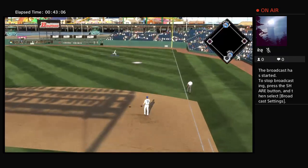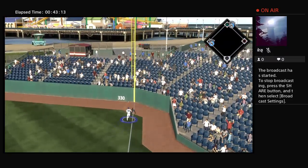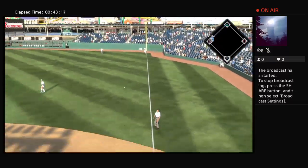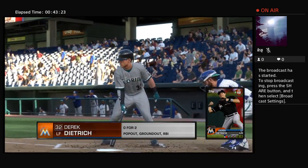Heading out towards shallow right. Bonifacio's on his horse, and that's in there. Base hit. And he's in safely at third as a run comes across to score on the play, tying the ball game.